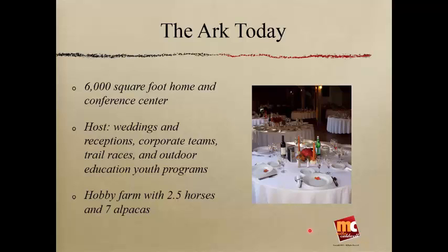We've had different youth hockey teams come up, and soccer teams, and scout camps and cadets and that sort of thing. We're also a hobby farm. We've got 2.5 horses. I say 2.5 because we've got the full-size quarter horse, Xena, the full-size paint horse, Diaz, and then a miniature horse who's a whole lot of fun, and her name is Nellie. And then we also have 7 alpacas.